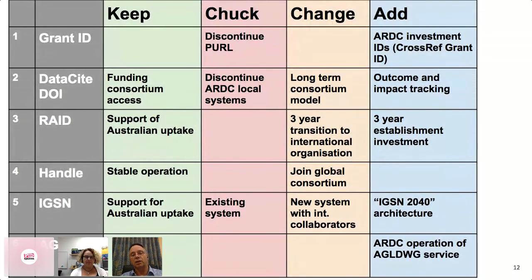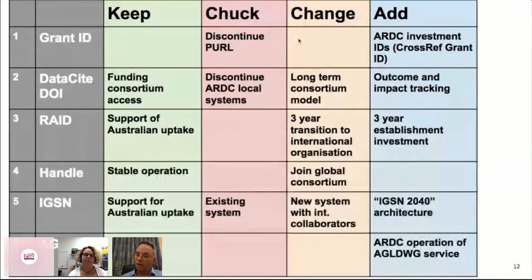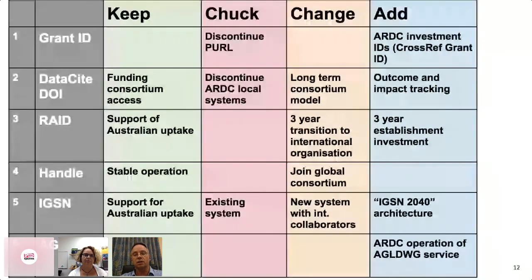investments. And then as part of this review, we saw the burgeoning Crossref grant ID initiative, and in line with that policy that we would contribute to and support international initiatives, that we would help the frontier of persistent identifier services to become accessible as part of the Australian infrastructure, we said the best thing for us to do in that case is to join this grant ID initiative and test it out. We're one of the frontier organisations testing that out with Crossref.